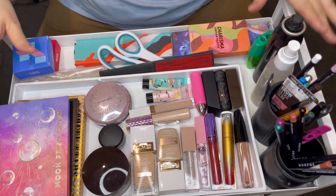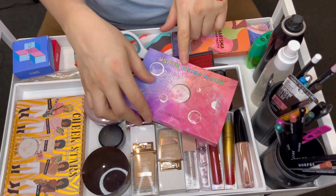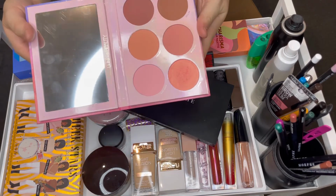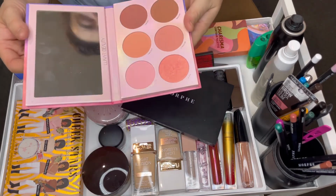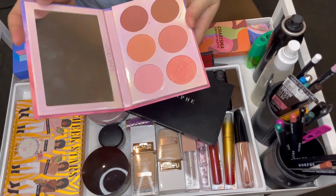All right, almost done. So then we've got a couple of my face palettes. So we've got this Moon Prism blush palette from Luna Beauty. Stunning. Love this one. I really wanted this one and I missed out on the first launch, but I finally got it and I love this palette. It's my go-to blush palette.